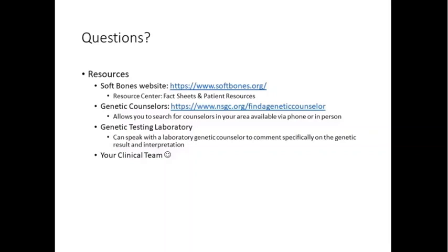I think it's always helpful, too, to know that you can reach out to the actual lab that did your testing. So for some of you who perhaps had rheumatologists or endocrinologists who ordered the testing and they themselves struggled a little bit with interpreting the test, most of these labs have genetic counselors, so a person like me, whose complete job it is to sit in the lab and answer questions about the test and about the results of the test to either patients or the providers that ordered the testing. And so that's, I think, a really good resource.